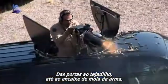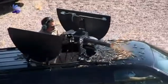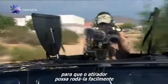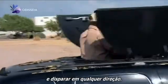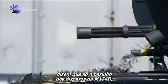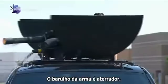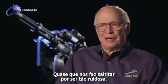Everything from the doors of the sunroof to the spring-loaded gun mount to the gun itself worked perfectly the first time. The turret rotates 360 degrees, just as designed, so the shooter can easily spin around and fire in any direction he chooses. Some of Dillon's clients have reported that just the sound of the M134D firing stops criminals in their tracks. The sound of the gun is so ferocious that it will almost take you off your feet. It is so loud.